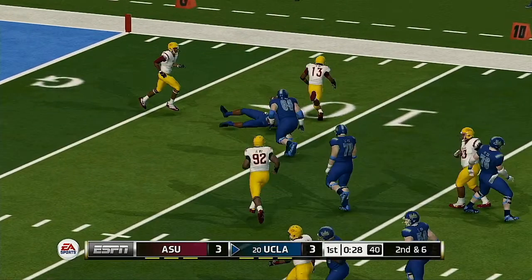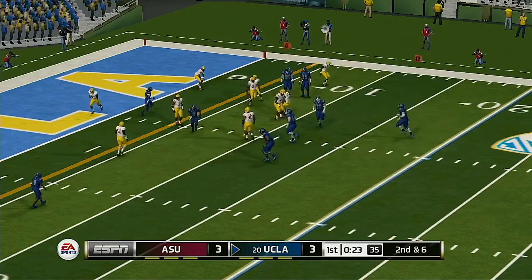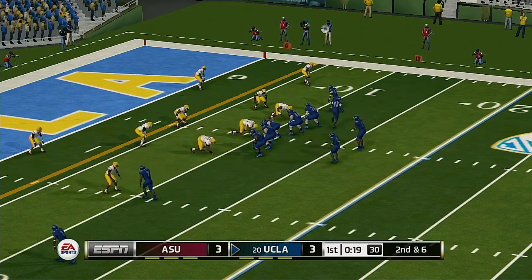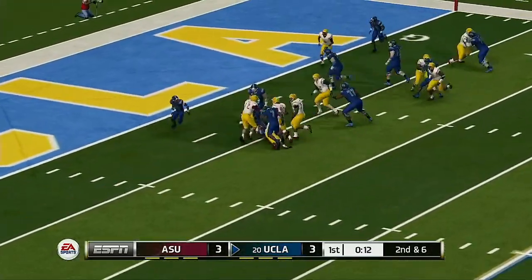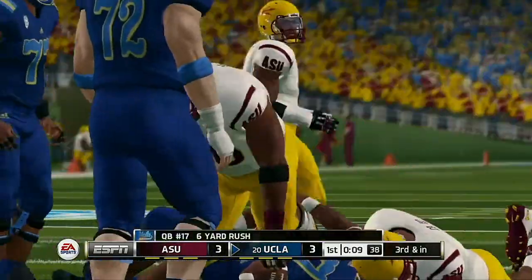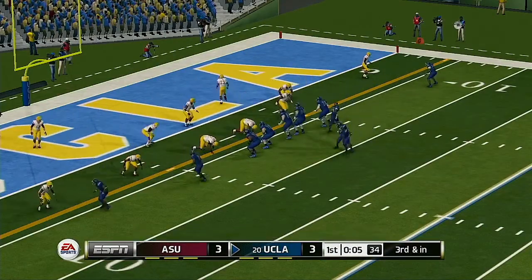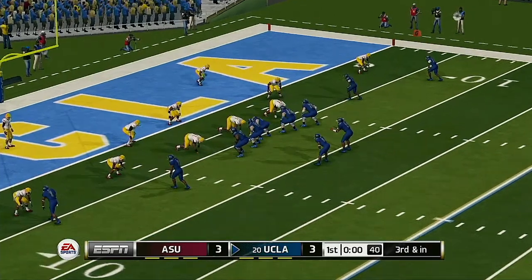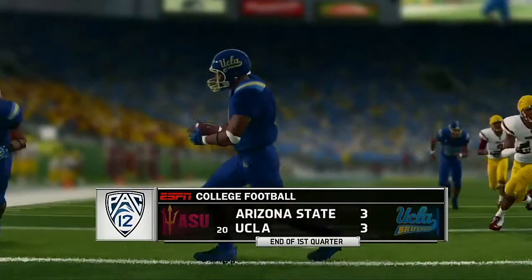Some time. Got the corner. Slides down to the ground. Five yards there for the quarterback. So at the end of one, 3-3 tie.